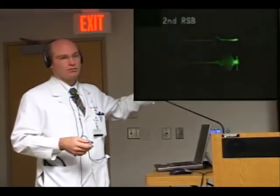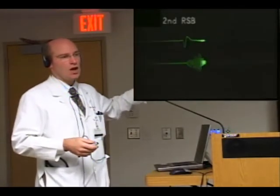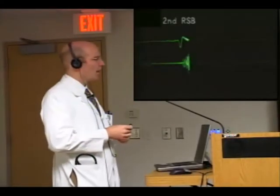But mid-systolic is a murmur like this. This is aortic valve stenosis. You can pretty much hear the first heart sound and clearly hear a second heart sound on the other side of it. The murmur rises and falls between. It's often termed a diamond-shaped murmur.